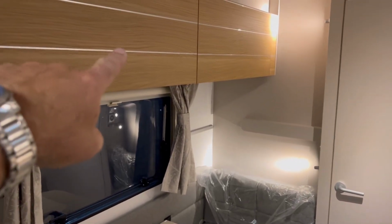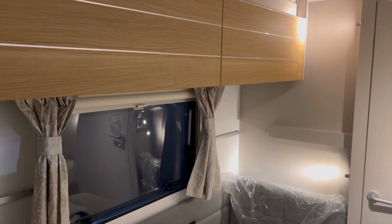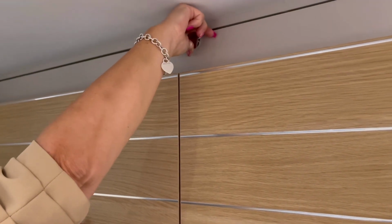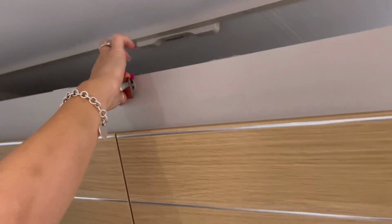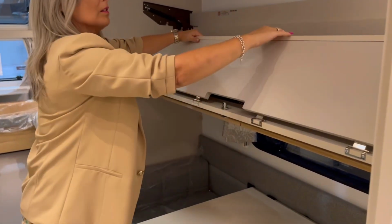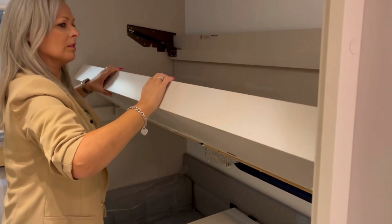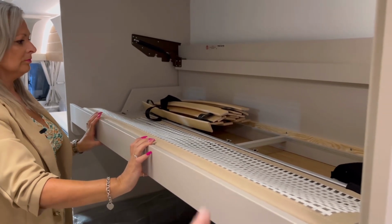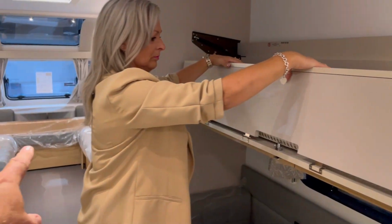But then that, up there, folds down into another bed. Yeah, so they use the space for storage. You can either have storage in there, or you unhook it there, it folds down, and that switch up there, it folds down into a bed. So you've got another bed there. There you go. That's it, clever, isn't it? So you've got 1, 2, 3, 4, and a double bed at the front, down there.